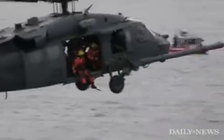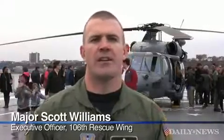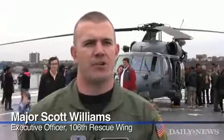Primary mission for the 106 Rescue Wing is combat search and rescue. If there's any kind of emergency, like a natural disaster, a hurricane, a blizzard, that kind of thing, we will actually stand up a task force. We will coordinate all the military assistance as the National Guard to your local authorities.